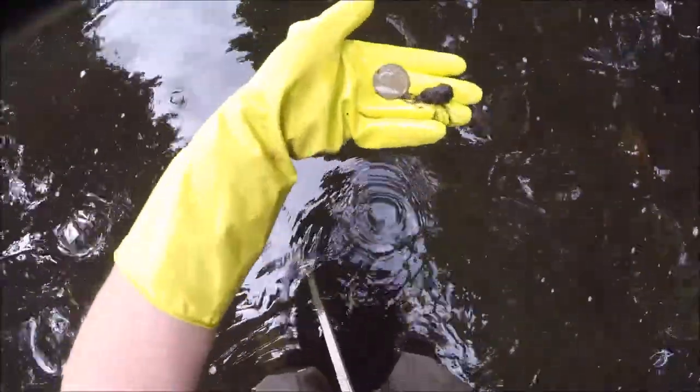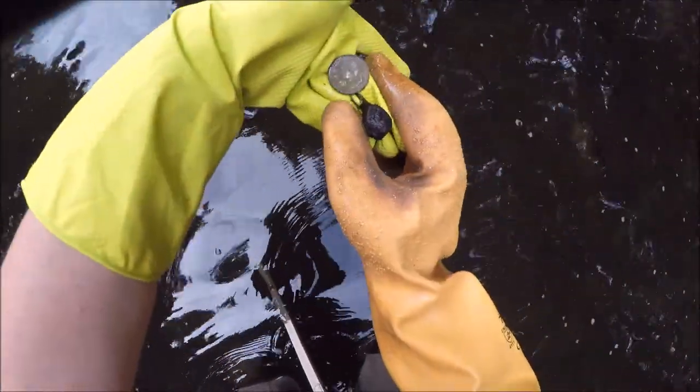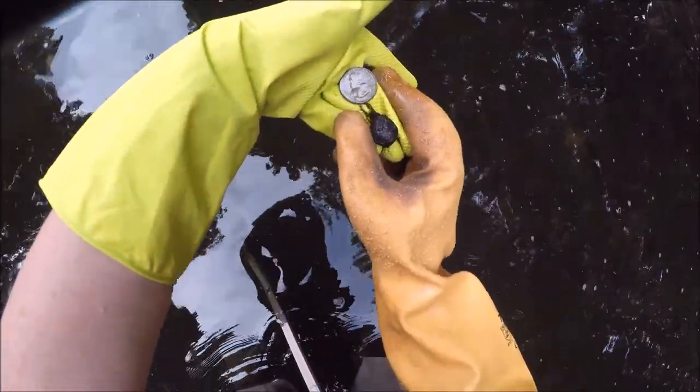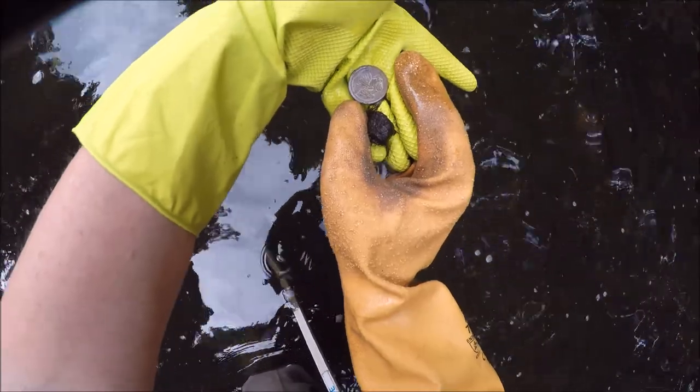Another coin. Or is it the inside of a bottle cap? Let's find out what this is. Another quarter. That's a recent one. Hey, 50 cents. Or two gumballs. When I get my teeth fixed.